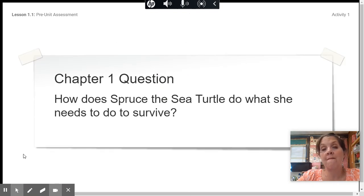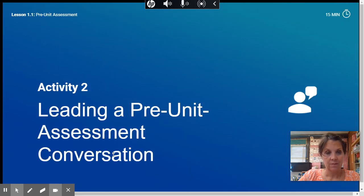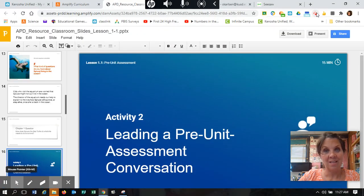Which brings us to our first mini question we're going to need to answer. The question says, how does Spruce the sea turtle do what she needs to do to survive? So this isn't about aquarium scientists or aquarium workers taking care of Spruce. This is about how Spruce herself is going to take care of herself. So next time we meet in science, we will continue investigating this very important question. Bye, scientists.